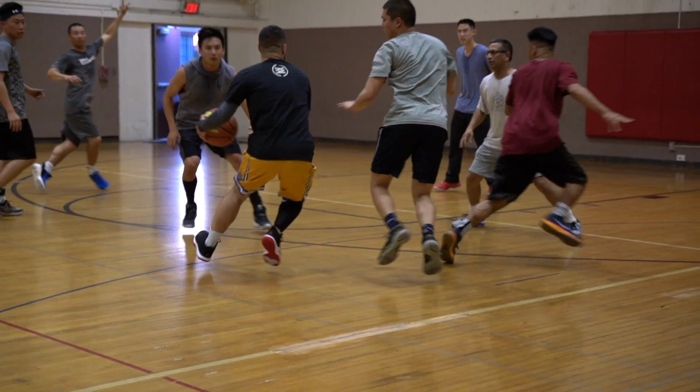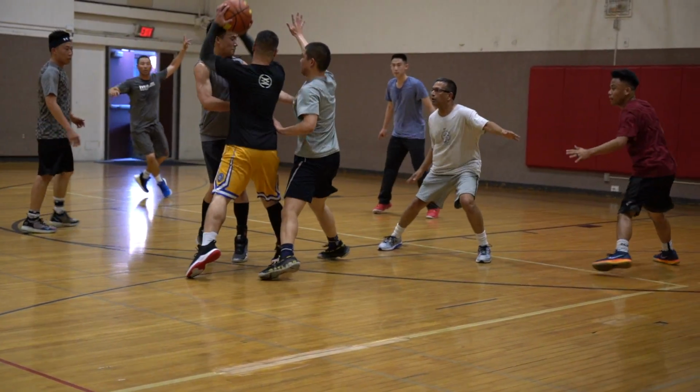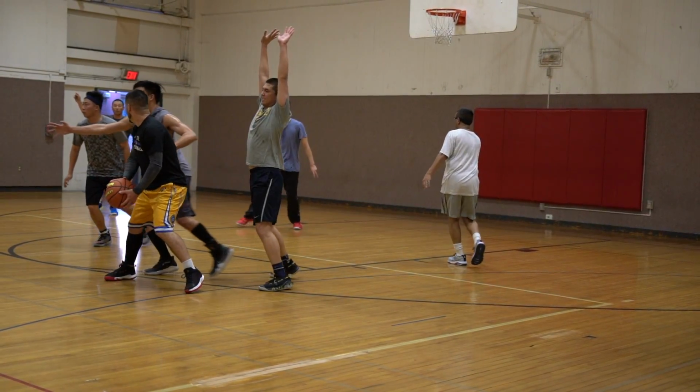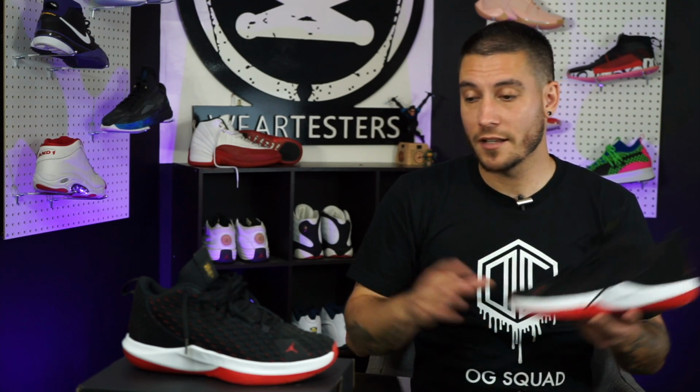Now, as far as fit is concerned, they do fit true to size, so that's what I would recommend. Wide footers, try them on in store just in case. There was some pinching right here at the base of the shoe when I first tried them on. I thought I wasn't even going to be able to play in these because it just really hurt, but for whatever reason, as soon as I started running around in them, it just opened up. It broke in super nice, super fast.